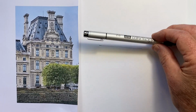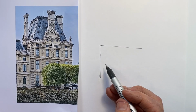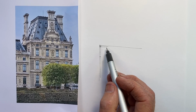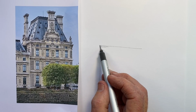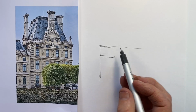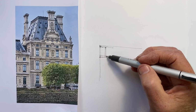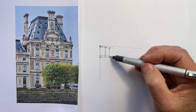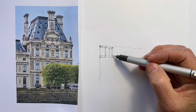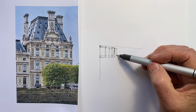How much of the Pavillon de Flore, part of the Musée du Louvre complex in Paris, can I draw in 20 minutes in a quick gestural drawing style? Well, the answer is most of it, but you'll see at the end exactly how much I drew. It took me 23 minutes in real time to draw the building, but I've sped this up 1.5 times, so it will be a little bit quicker for you to watch through.